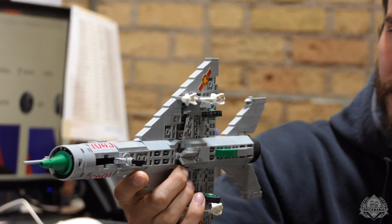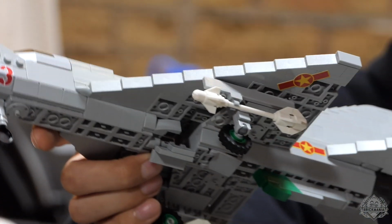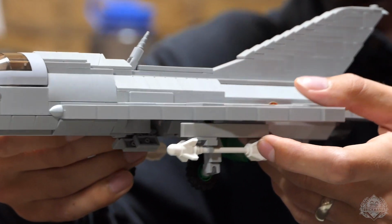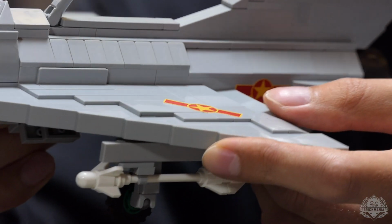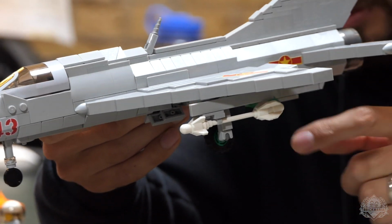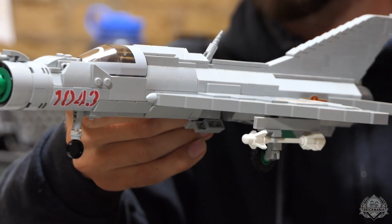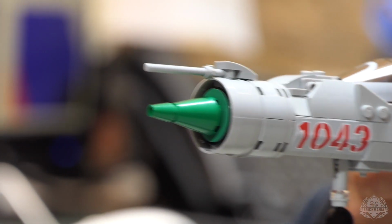Yeah, except this is a radar-guided missile. Okay. Sidewinders, I believe, are heat-seeking. Okay. So yeah, we got some stickers. There are optional stickers for just the basic Russian star, the red star with the white around it. A little bit of a green stripe on the bottom, green nose, that's where the radar is housed. Not in the Lego model, of course, just in real life.